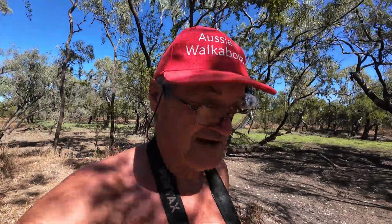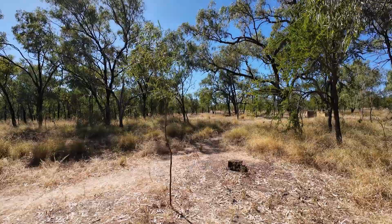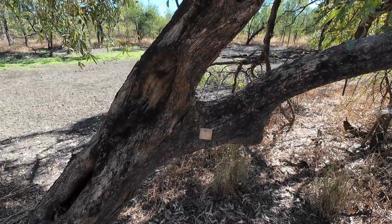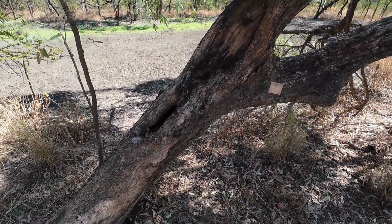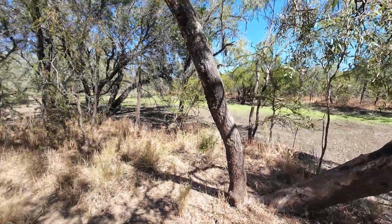Guess the trees are fairly long living. Well, some of them are. Well, it appears that this tree, number 12, is the one they all verify. Right beside this little bit of a mud hole. Anyway, that's our history lesson for today.